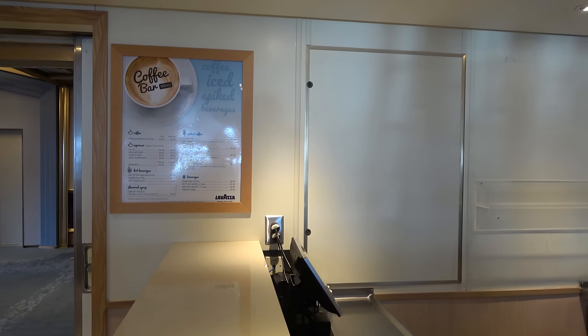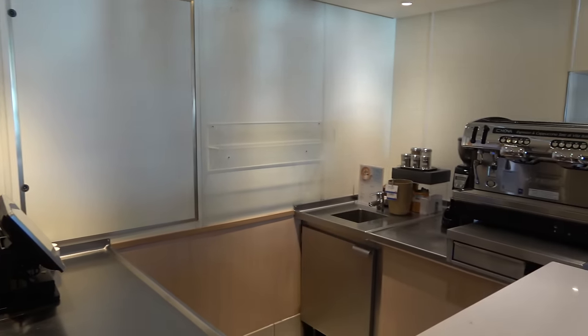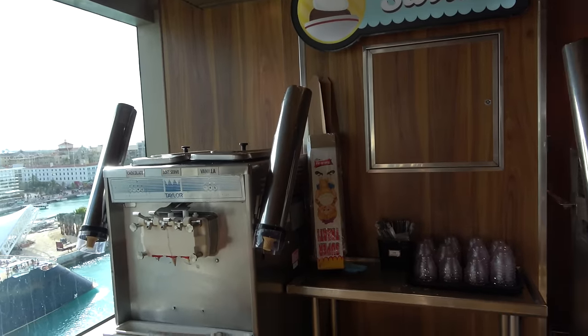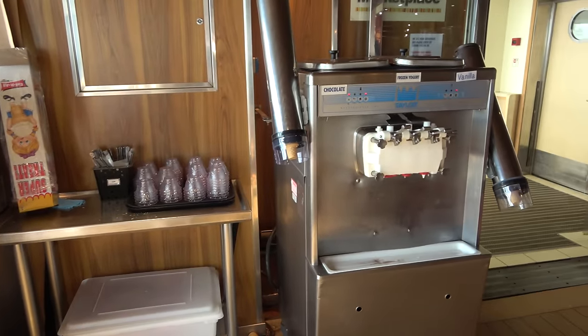Also in the buffet area, during the mornings, you'll find a coffee bar where you could get fancy coffees and cappuccinos, espressos. Right by the entrance to the buffet, by the pool, you do get some of these soft serve machines, frozen yogurt, and ice cream.